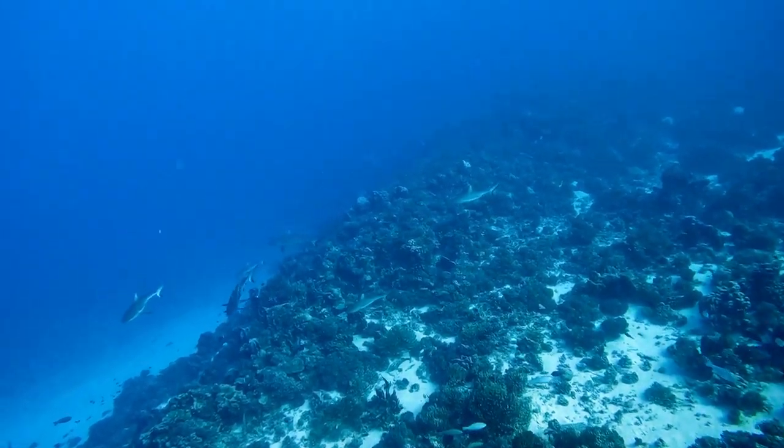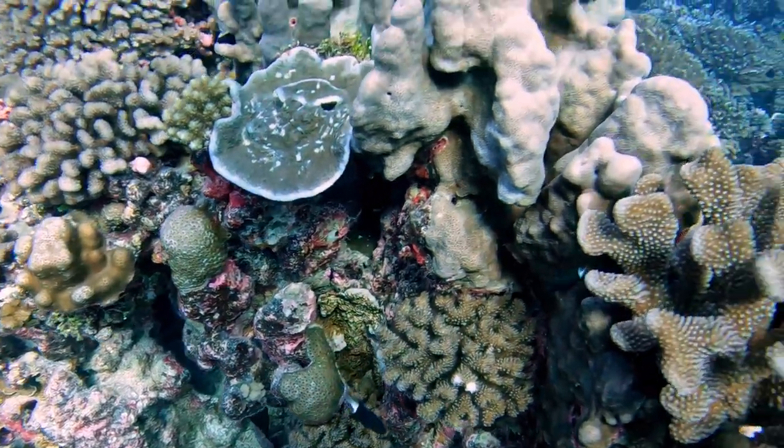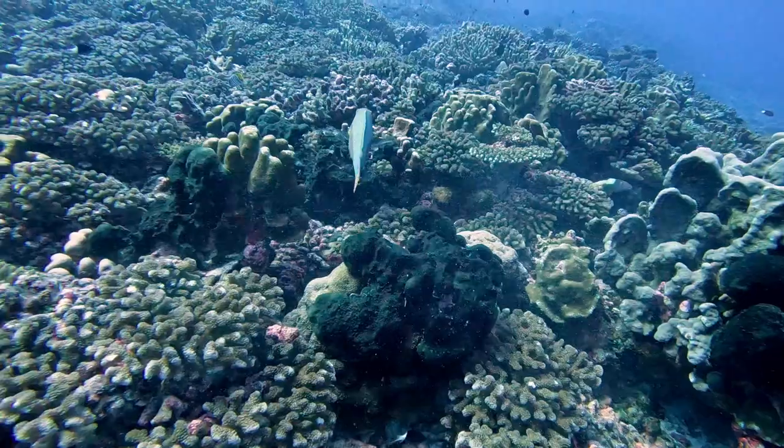Okay, so the dive is really, really nice, and we do see some sharks, but we were promised a wall of sharks. Where is it?